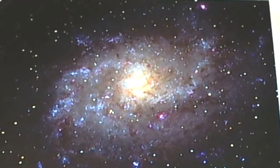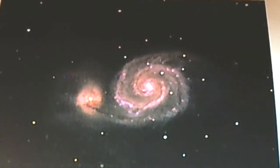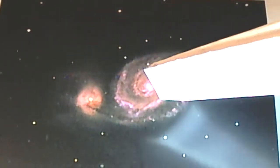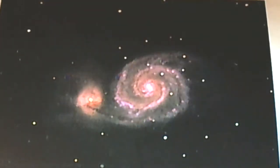This next object I'm going to display sideways because it just makes it easier to keep it on the screen. This is the galaxy M51. And this is a gorgeous spiral galaxy. You can see the beautiful spiral structure, the spiral arms in it, and then what looks like a knot attached to the end. Now, there's some controversy that's come up with this galaxy.